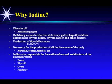Its deficiency causes intellectual deficiency, goiter, hypothyroidism, autoimmune thyroid illness, thyroid cancer, as well as other cancers. It's necessary for the production of all the thyroid hormones, T4, T3, T2, T1. The 4, 3, 2, and 1 refer to how many iodine molecules are on that thyroid globulin hormone.